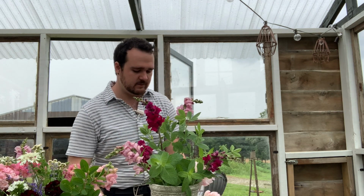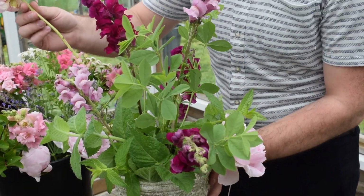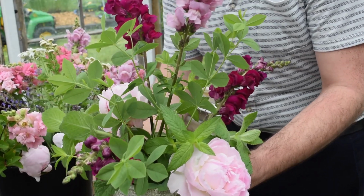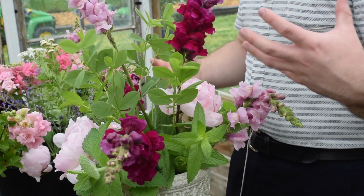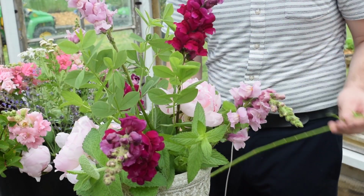By tucking things deep inside, it looks more natural, how things tend to bloom in nature. With some on the inside, some on the outside. And I think that's good for now. I'll probably add a peony that's not opened up so much up higher as I continue on, but I want to add these pink snaps as well.